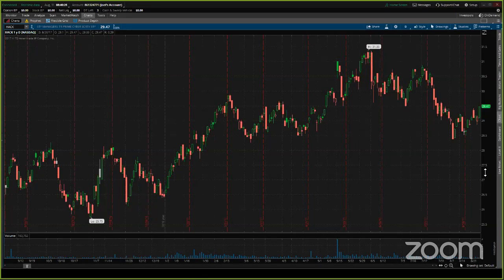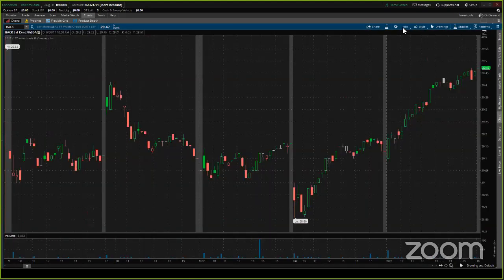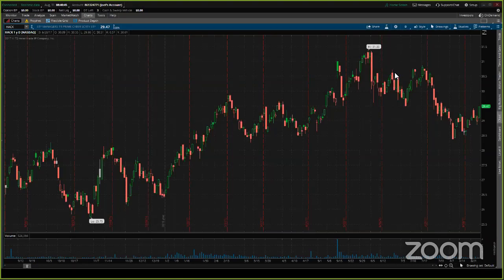We usually look for about 2 steps forward, 1 step back. And it's come back into the support from the March, April lows, and it's getting a nice bounce. So I think this is the early signal that we're going to break out to the upside above those July highs and move to new highs in HACK. Yeah, I see those couple highs just above 29.50.